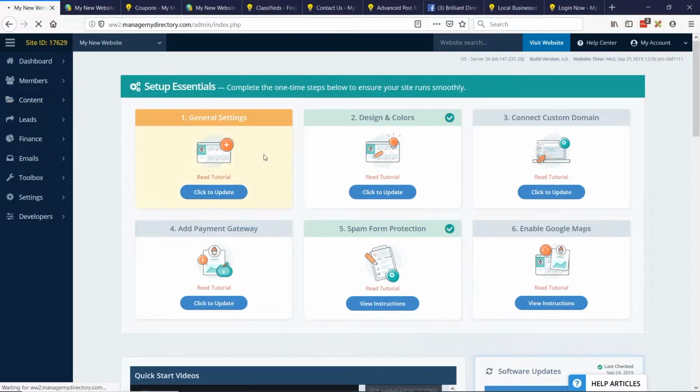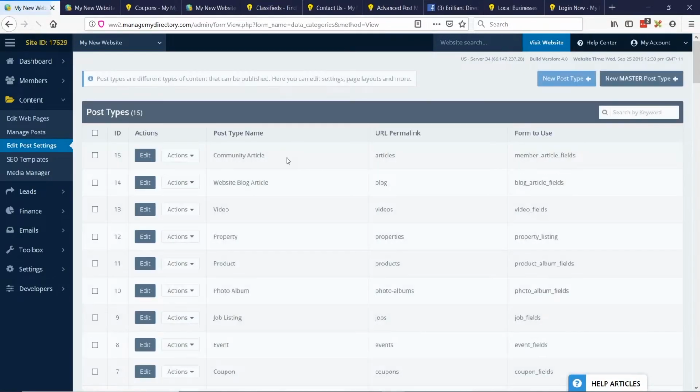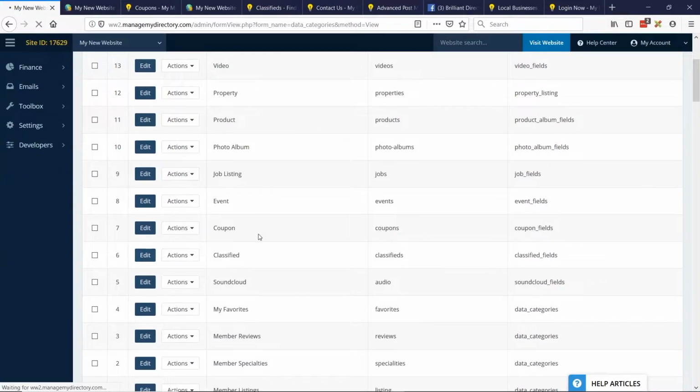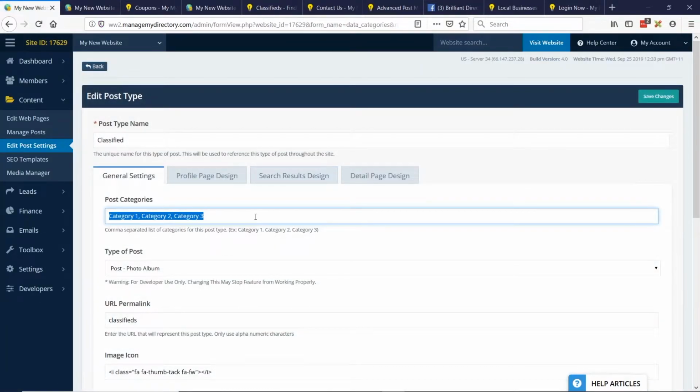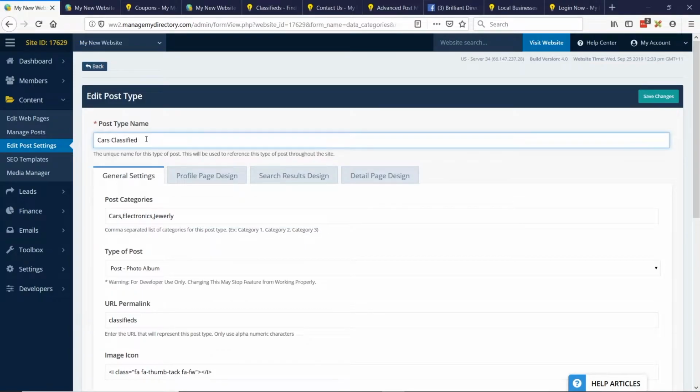So without this, if you don't need sub-level categories for your classified, let's go to the classifieds post type. So edit post settings, go to classified. Where we're limited with this is we can just have top level categories here. For example, cars, electronics, and jewelry, but you can't really take it further than that. So what we really want to do is clone the classifieds and call this, for example, car classifieds, and then electronics classifieds and jewelry classifieds, and then add the respective subcategories underneath there.